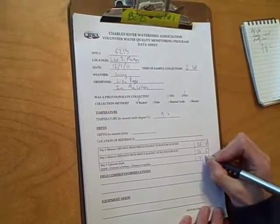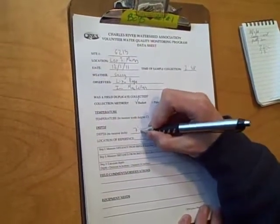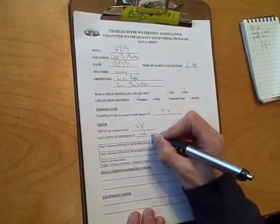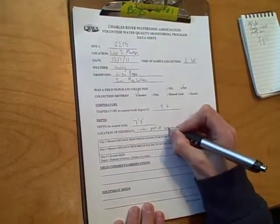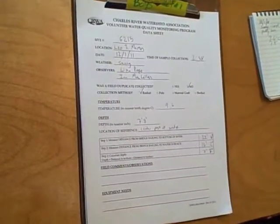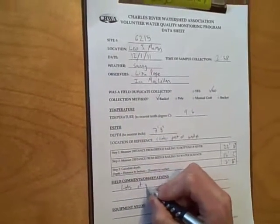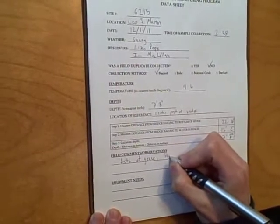For depth, if you've used the 3-step worksheet, please also be sure to record the final depth measurement in the appropriate space above, and note the location along the bridge or shore where your depth measurement was taken. Please note, if you measure depth the way we've shown you in the video, you'll only need to record the final measurement. Finally, at the bottom, please feel free to note any field comments or observations and any equipment needs you may have.